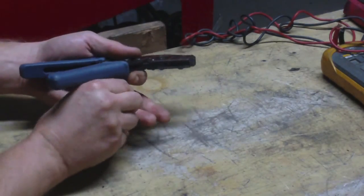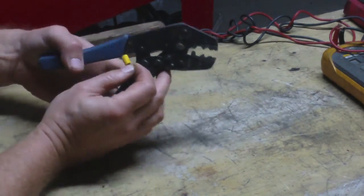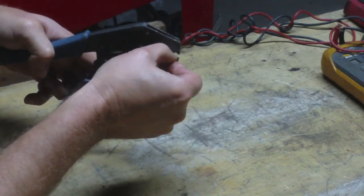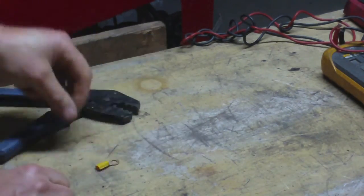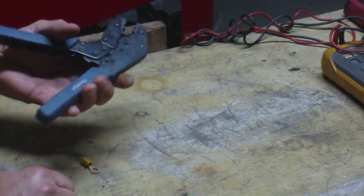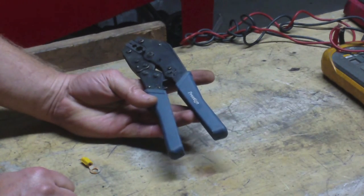We just grabbed a ring terminal here that I had laying around. I'm just curious whether or not this would work even. Yeah, it really seriously deformed that, so I'll have to look this up and try to figure out what this was supposed to be for, because I don't think that's it.